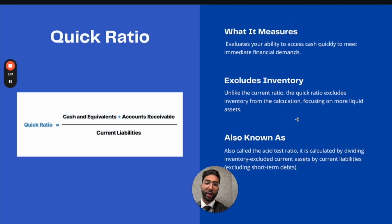The next one is the quick ratio, and it evaluates your ability to access cash quickly to meet immediate financial demands, all right? We get the quick ratio by adding cash and equivalents and accounts receivable and dividing that by current liabilities, all right? Also, as noted in the slide, it's also called the acid test ratio. It is calculated by dividing inventory-excluded current assets by current liabilities, okay? So keep that in mind when you are doing this formula.